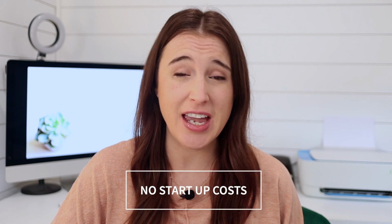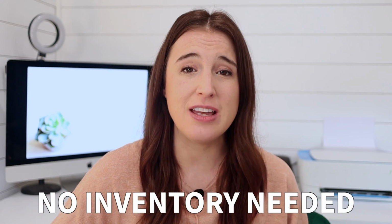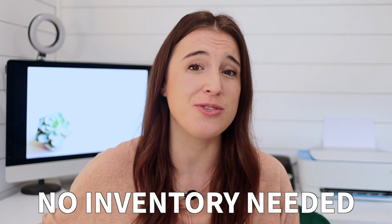Some really great reasons why people love print-on-demand is that you don't have to have any startup costs. Most print-on-demand providers will let you start for free, and then you just pay that base cost when you get a sale for the product that you sell. You also don't have to order any inventory to get started because you're not actually physically handling the products. It's all housed at your print-on-demand provider's warehouse or facilities. So you don't have to spend upfront cost ordering inventory, trying to guess on sizes and things like that.